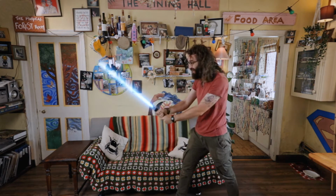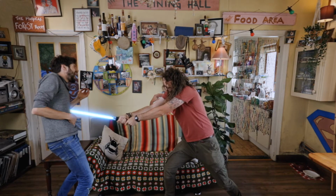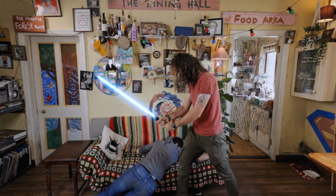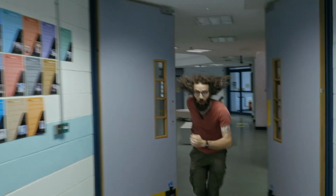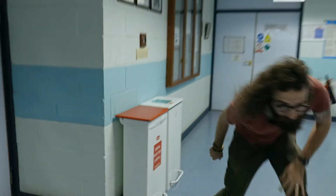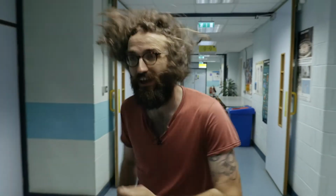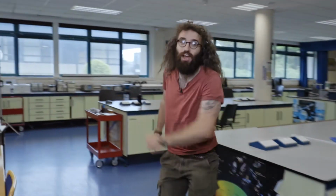Swapping, come in and get a look at this. The lightsaber's working. Wow, that's so cool, man! Okay. Maybe there's some types of force that you just shouldn't mess around with.